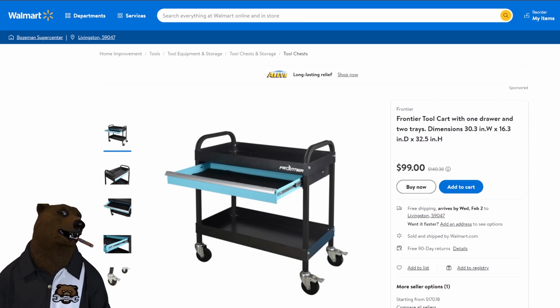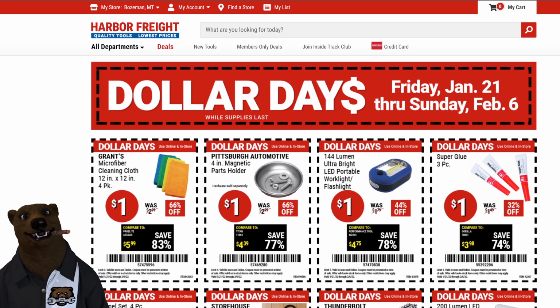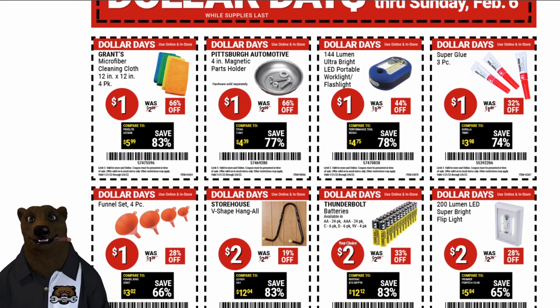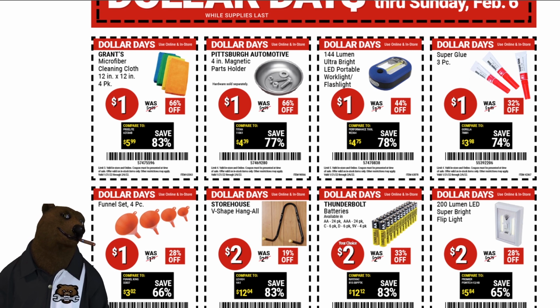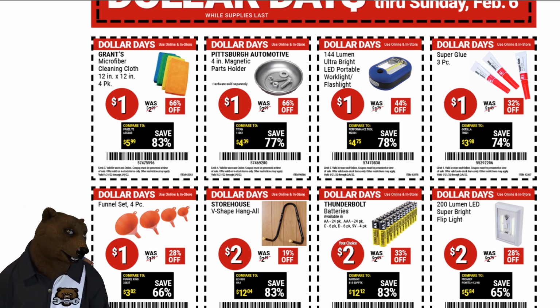All right, moving on over at Harbor Freight. Harbor Freight's doing Dollar Days going on right now through February 6th. And all the stuff that you basically used to get for free is now $1. I guess that's the price of the coupon. That's the way these deals and prices are going. Things change, guys. Things move on. Things become more expensive.